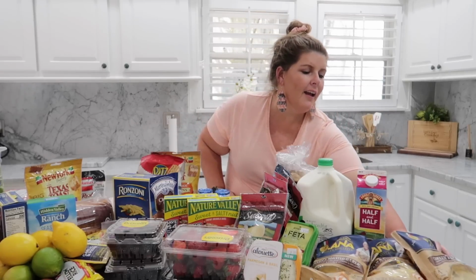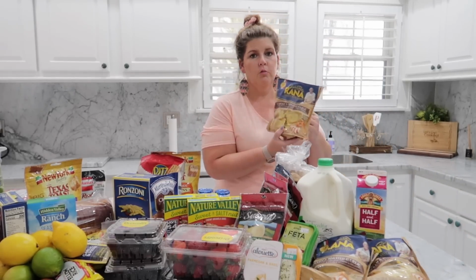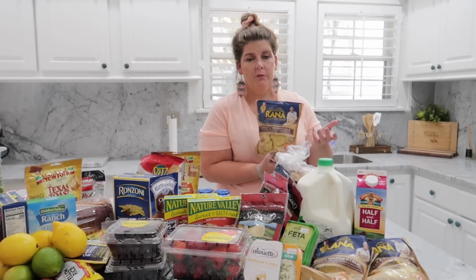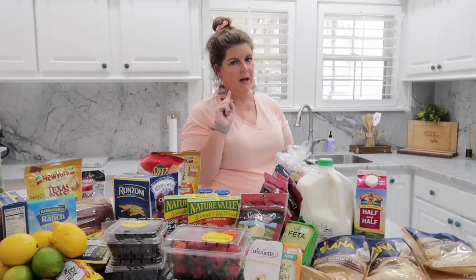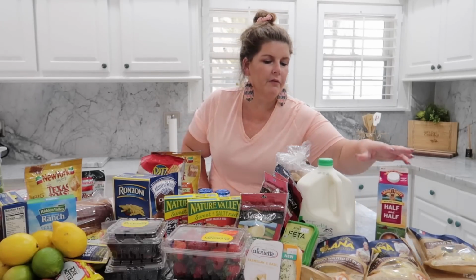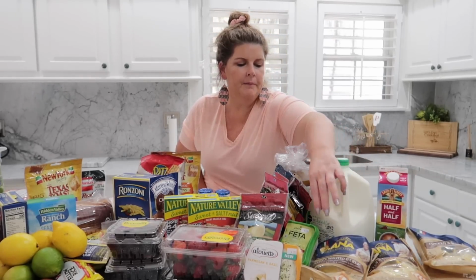First things up, I've never tried these before, but they are chicken and roasted garlic ravioli. You could buy the jar sauce, but I'm gonna make a homemade Alfredo sauce. It's awesome. I will have the link to that video right here because it's my pasta, my Alfredo. I'm gonna use that same sauce for that. We have half and half. Asa uses that for his creamer. We are a 2% milk family.